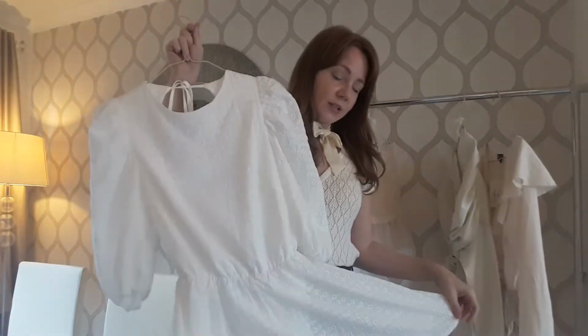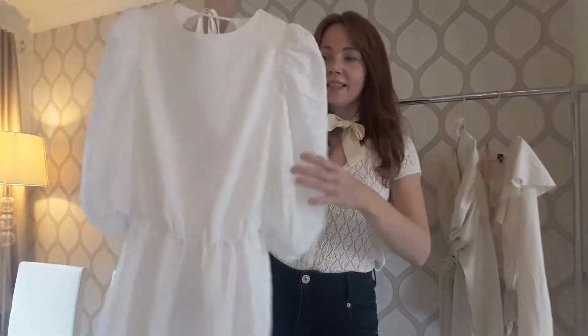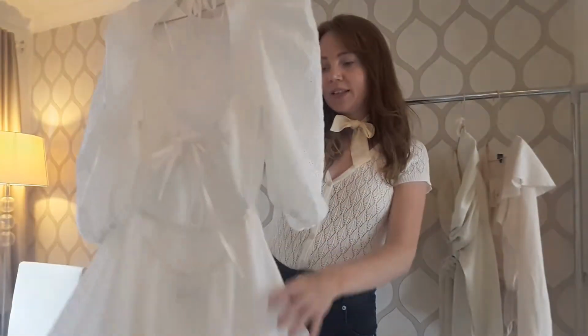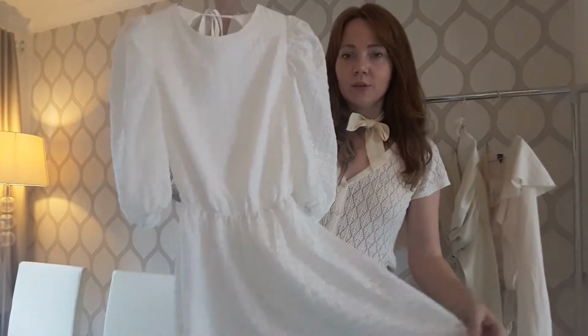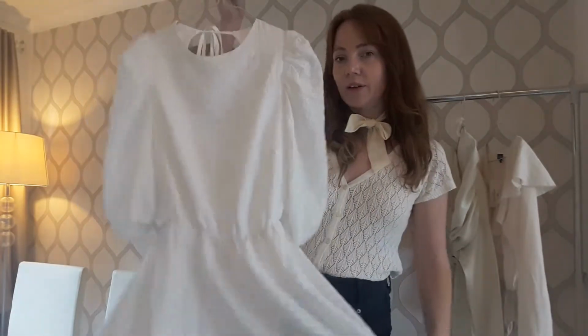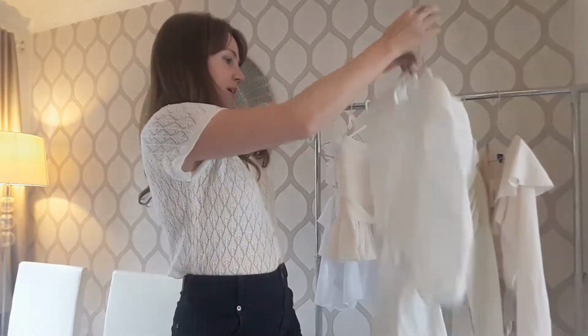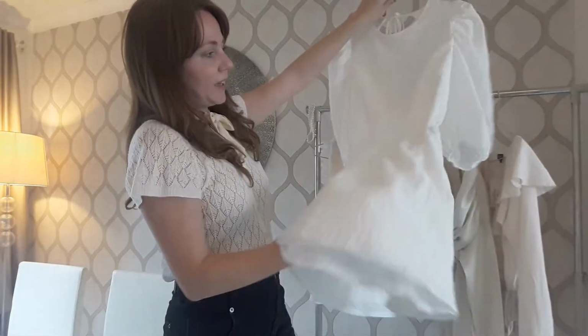They didn't do this in any other colourways, and I'm hoping that there might be a second release in another colour, because I think I'd really like that in maybe black, I think would look quite nice, or definitely some kind of beige or tan colour. I keep my fingers crossed that they may do another colour release. But for now, I think that's going to be lovely.